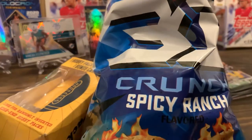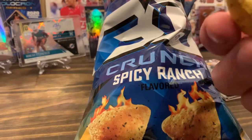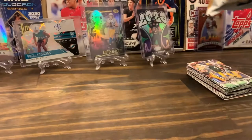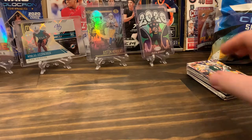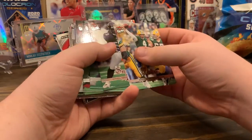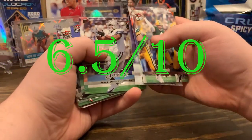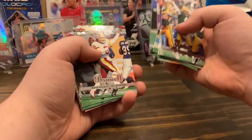Now, I know what you've been waiting for. Doritos Spicy Ranch. Again, it's like an updated Bugle. They're good. If you like Bugles, and you like a spicy ranch feel, it does give you a kick in the back of the throat. If you talk a lot, like I do, it sucks. But I'll give it 6.5 out of 10 because I can't eat them. But I'm not going to go to the store and buy them. 6 out of 10.